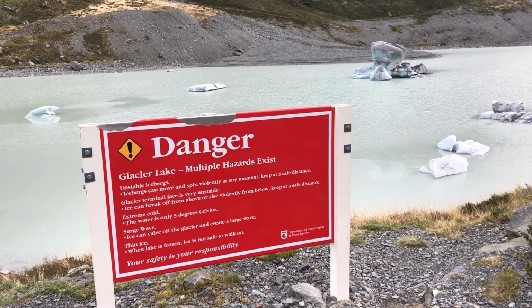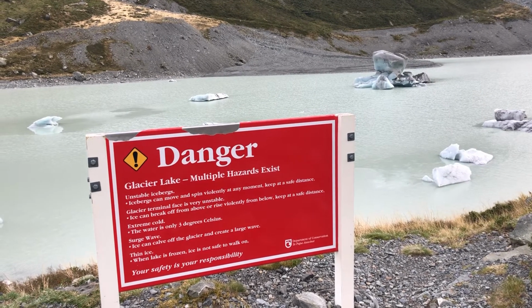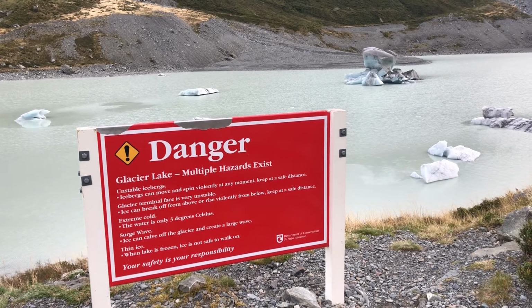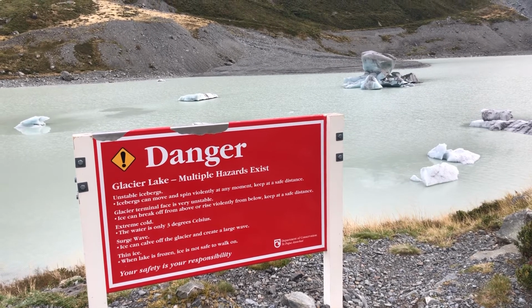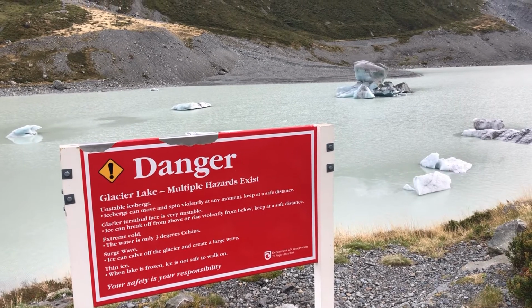Extreme cold. The water is only 3 degrees Celsius. Surge wave. Ice can carve off the glacier and create a large wave. Thin ice. When the lake is frozen, ice is not safe to walk on. Your safety is your responsibility.